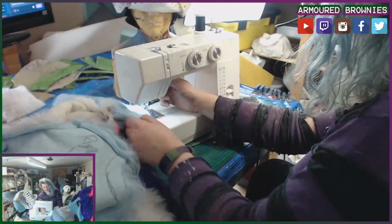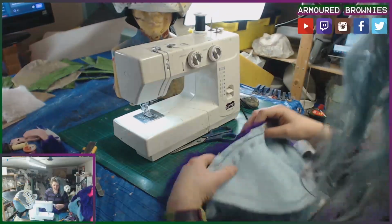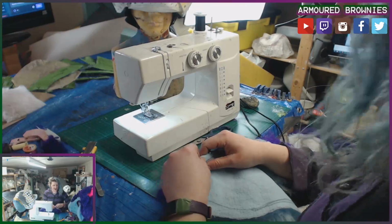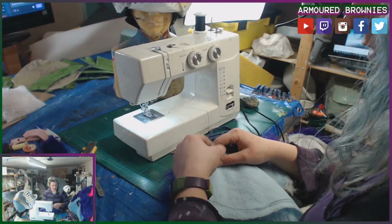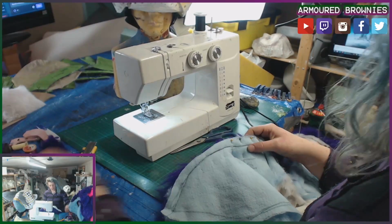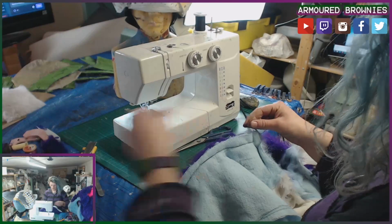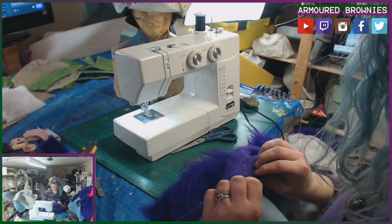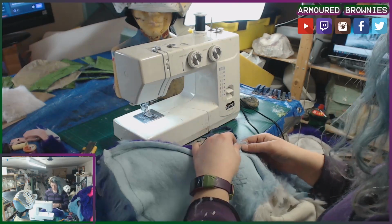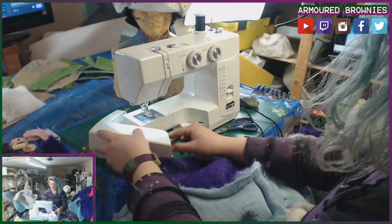Damn it, it hit a pin. Honestly, if you like the head and the partial that I end up making, we can chat about it before I put it up for auction or something. There we go. Oh yeah. I need to get that little, because I just broke the needle of the sewing machine.